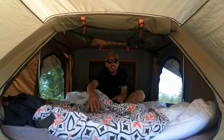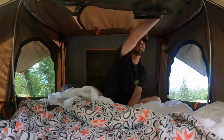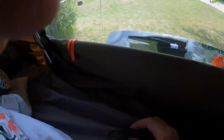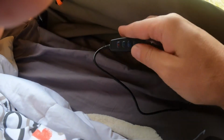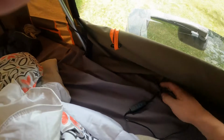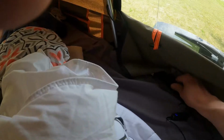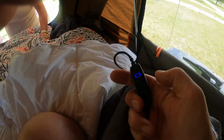We also have a no shoe rule, so I had to kick off my shoes. And then there's lights along the side inside here. I will show you. The lights are right along there, and then it has a switch along the side here. I don't know if you can see that. It's just plugged into my power bank. I don't know if it's going to light up. It illuminates so you can always find it.